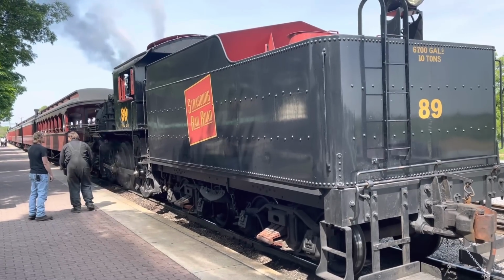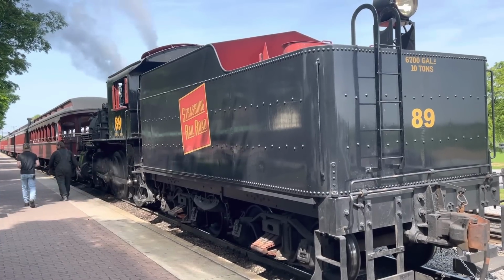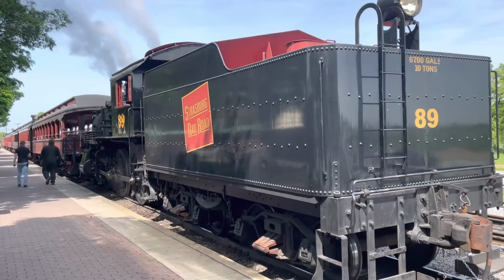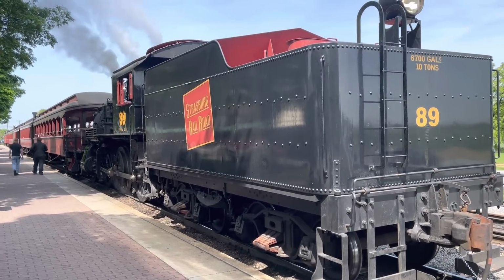Today is May 11th, 2023. Happy birthday to me. Beautiful day out here. We're in Strasburg, Pennsylvania. This is Strasburg Railroad's 260, number 89, getting ready to leave on the 11 o'clock trip.